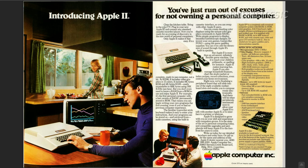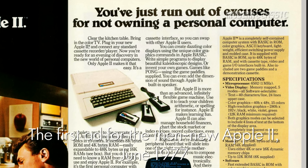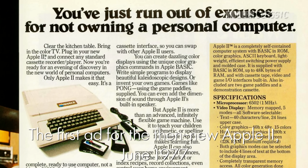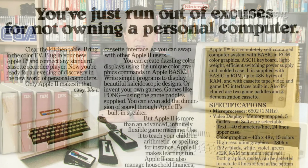Let's start with the obvious, something everybody knows but every video or article on the subject seems to need to point out. The IBM PC was not the first personal computer, coming as it did in 1981. In fact, it wasn't even IBM's first personal computer. Depending on how you count, it was their fifth.